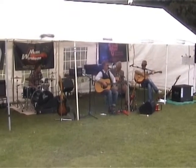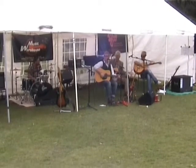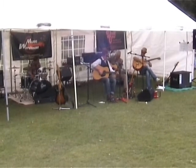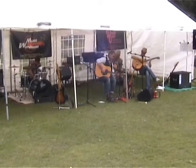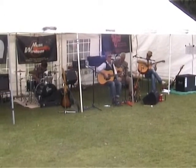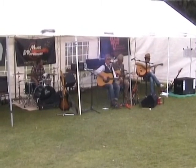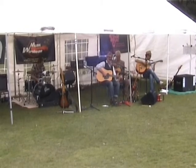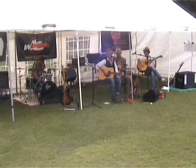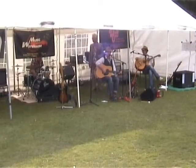Now we're going to add something to it. We've got Stuart there on acoustic guitar. Give him a twiddle, Stuart. Lee Carter with the hat and the radio on acoustic bass. Matthew Coy, who's just come off the bandstand stage, on cajon drum, the box.